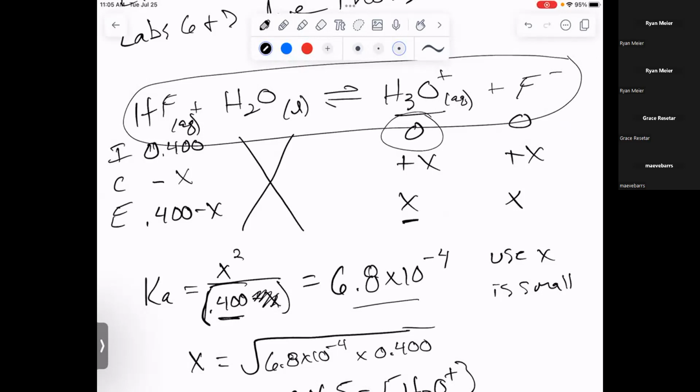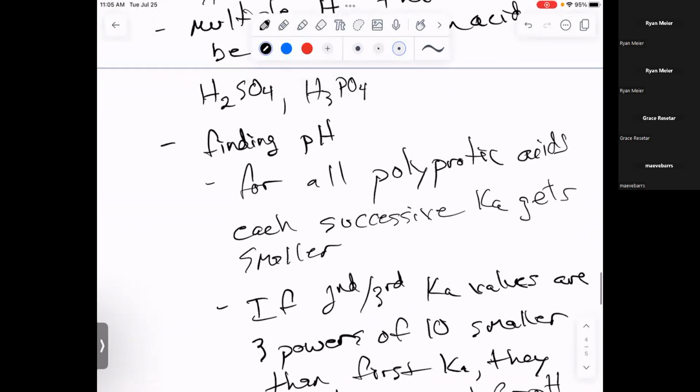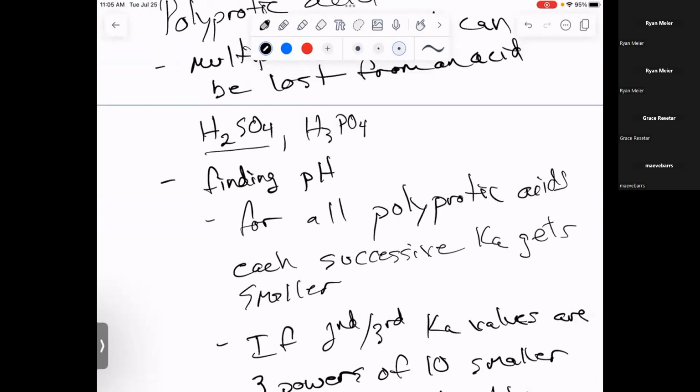So in terms of pH, the nice thing is polyprotic acids pretty much only ever depend on the first Ka value. The only exception that I can think of is sulfuric acid. So I'll talk about sulfuric specifically because it's kind of in its own little world for these. So sulfuric acid, what do we know about sulfuric acid in general? What kind of acid is it when we talked about them before?